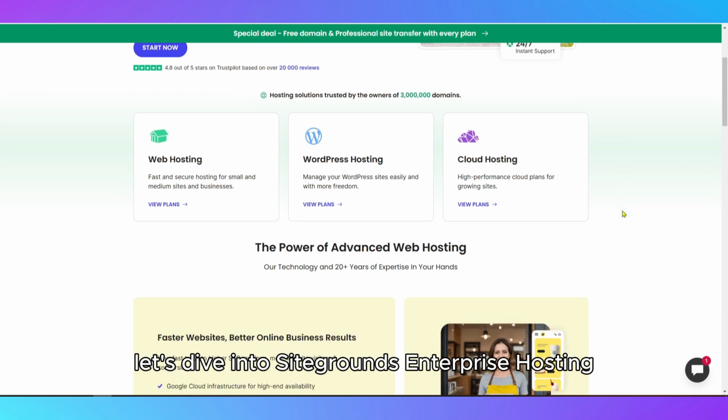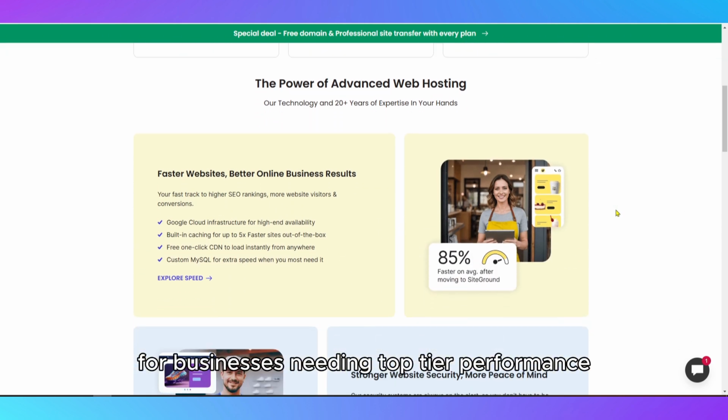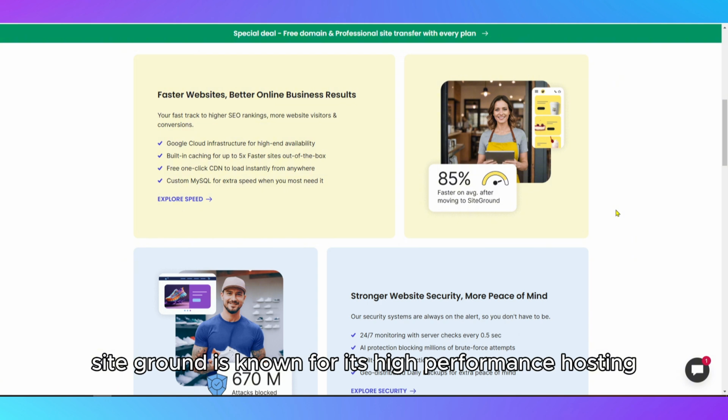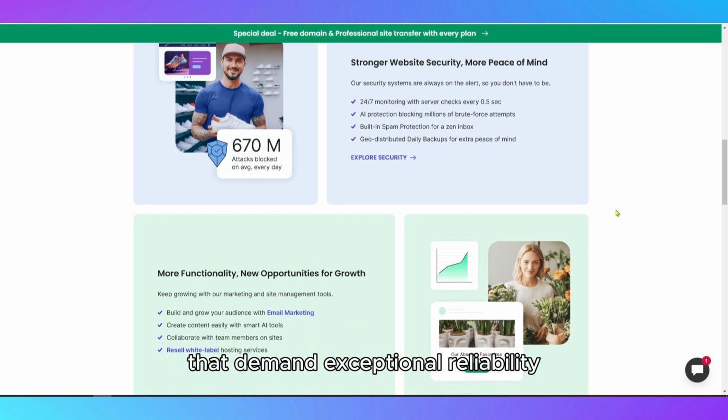Let's dive into SiteGround's enterprise hosting and explore why it stands out in the market for businesses needing top-tier performance, security, and support. SiteGround is known for its high-performance hosting, and their enterprise solutions are tailored for large-scale businesses that demand exceptional reliability, scalability, and security.